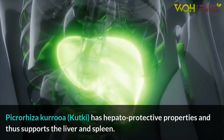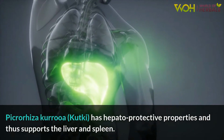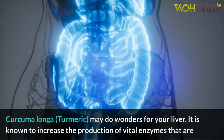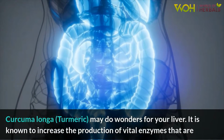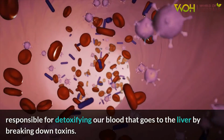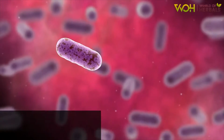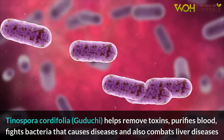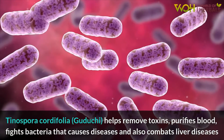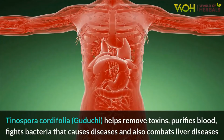Picrorhiza kurroa, kutki, has hepatoprotective properties and thus supports the liver and spleen. Curcuma longa, turmeric, may do wonders for your liver. It is known to increase the production of vital enzymes that are responsible for detoxifying our blood that goes to the liver by breaking down toxins. Tinospora cordifolia, guduchi, helps remove toxins, purifies blood, fights bacteria that cause diseases and also combats liver diseases.